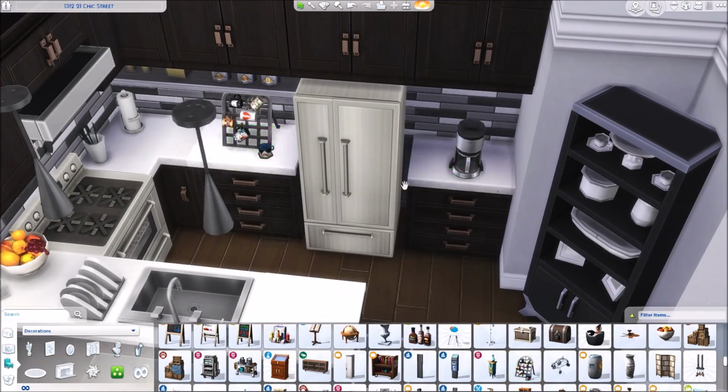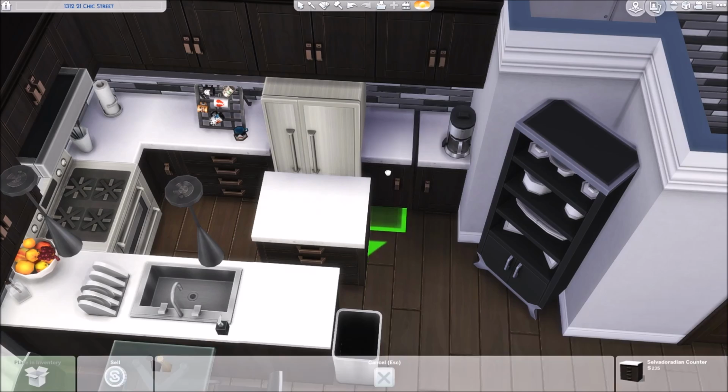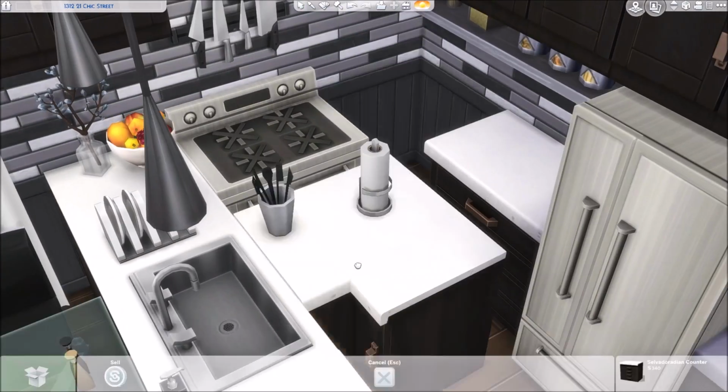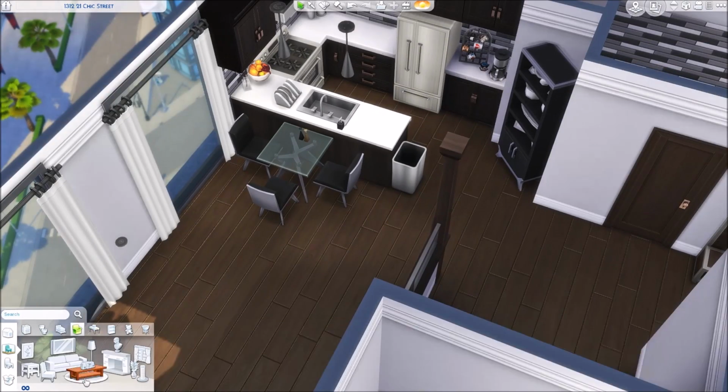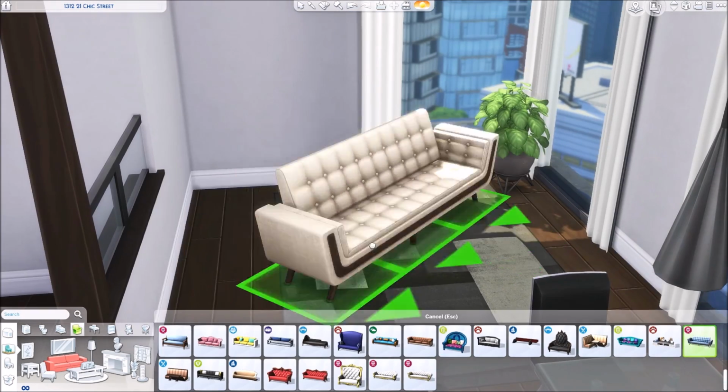So I kind of felt like having a coffee pot would be necessary. I need to play test this though because I did a couple weird things here with the counters just so I could fit these coffee mugs next to it. I imagine your Sims should still be able to use it, but I will make sure before I upload it to the gallery. And then over here is going to be the living room.